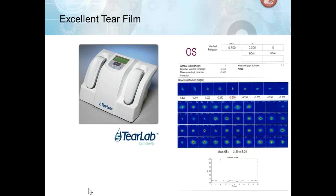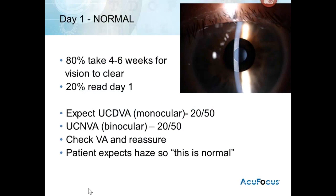Next slide. We also use the ACUTARGET HD, plus we have a tear lab as well, and we use those together to analyze the patient's tear film before surgery, just to make sure, like I said before, that we do have a good, clear tear film going in.